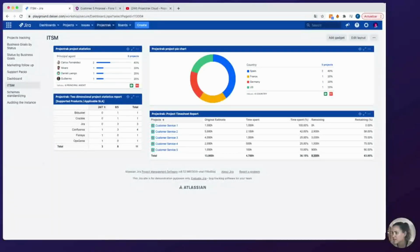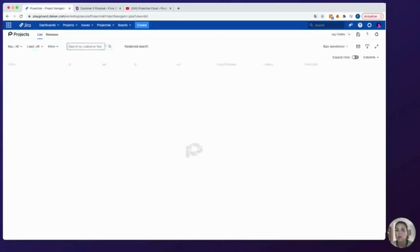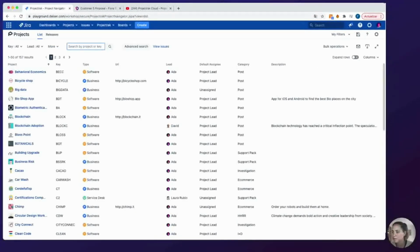And that's pretty much it. Just before going to the Project Track Cloud, I would like to show you 2 last features that are really important, especially for Jira admin, when they have to manage 100 or 1,000 of projects. This is the bulk operation.